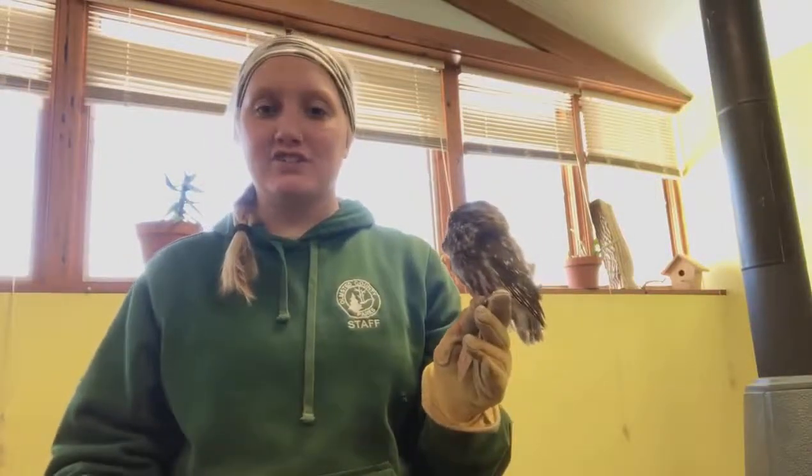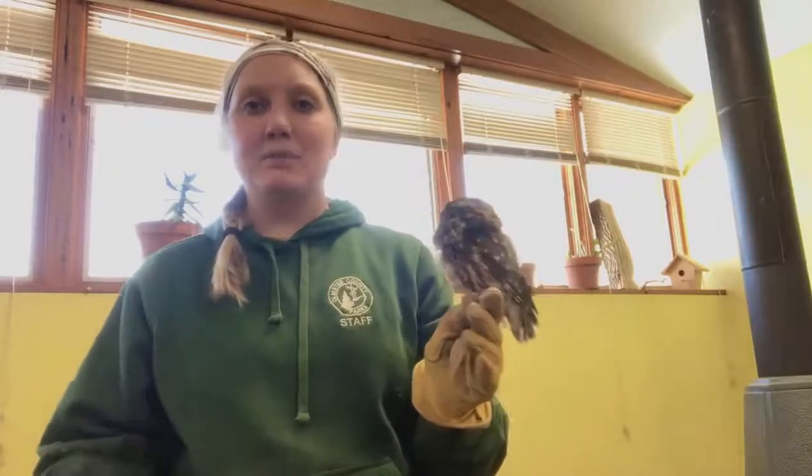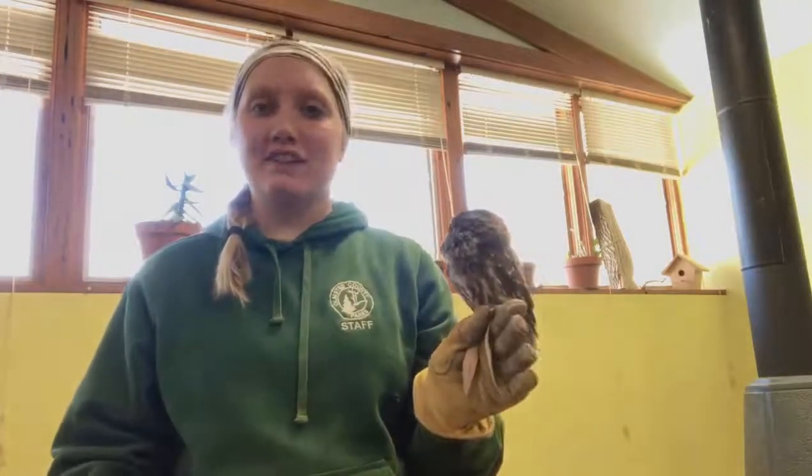Now, they are typically found in coniferous forests, so anywhere where you're gonna find evergreen trees, but because they are so small, typically people don't see them. So they're kind of a rarity to see in the wild.